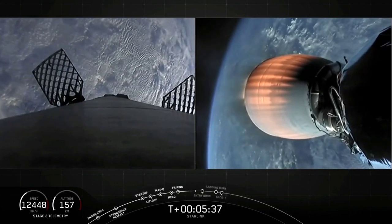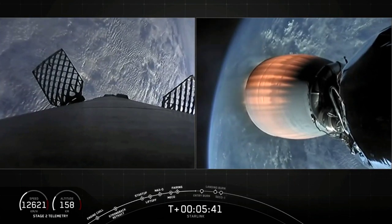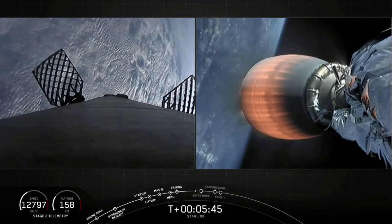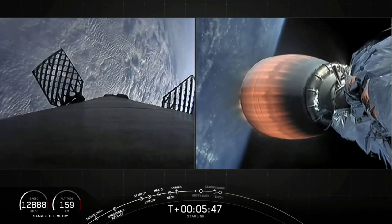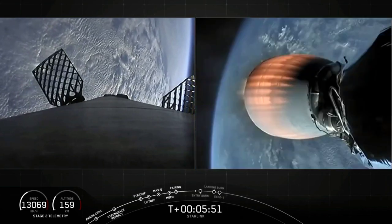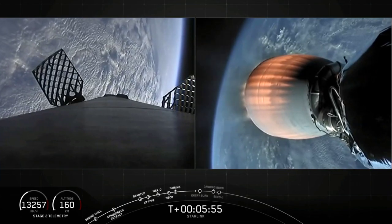Coming up in about a minute from now, we'll expect to see that entry burn start. Entry burn will be expected to last about 20 seconds. Again, that'll be 3 Merlin engines, and usually you can actually see the plume sort of creeping up the side of the rocket, since the vehicle is right now going thousands of miles an hour.